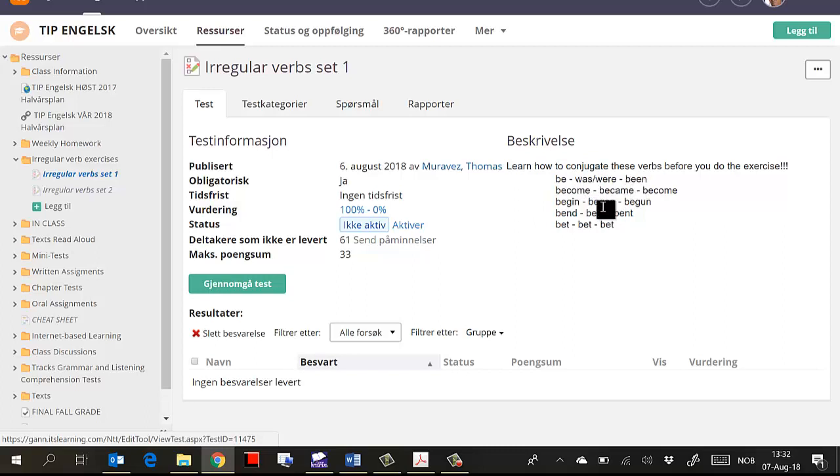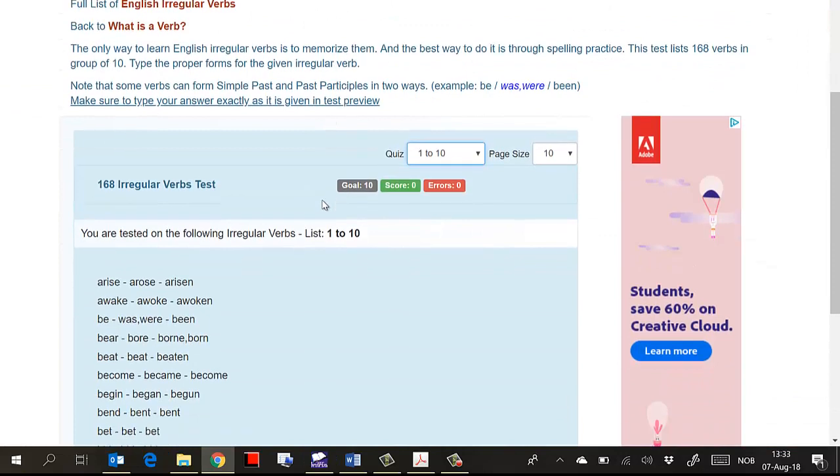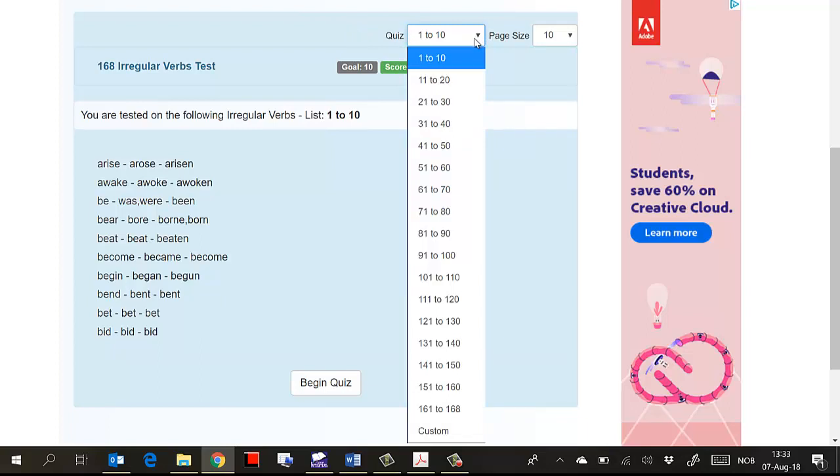So before you start this test, maybe it's a good idea to come to this link where I click on these irregular verbs and I say under select list, choose custom. Okay, so click on that link and you'll come here. So here you have all the verbs. Right now they give you just 1 to 10, but under this quiz here you can click all the different tests where they divide them up into 10 verbs in each test, but I've picked out the verbs that are most central to TIP and ELEKTRO, working on a ship, working in the workshops.